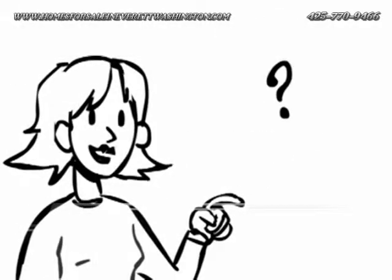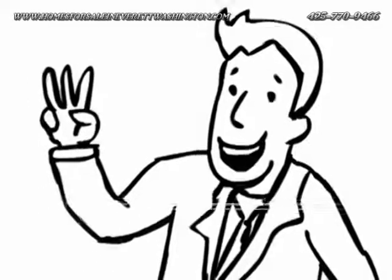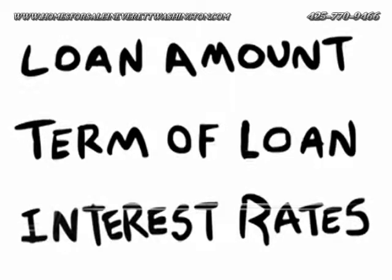"And how much will that lower the interest rate? 1%?" asked Sally. No, normally it will lower the interest rate by 0.125%. Remember, there are 3 variables in a mortgage that affect your payments and the cost of the loan: the amount of the loan, how long you finance, and the interest rates.